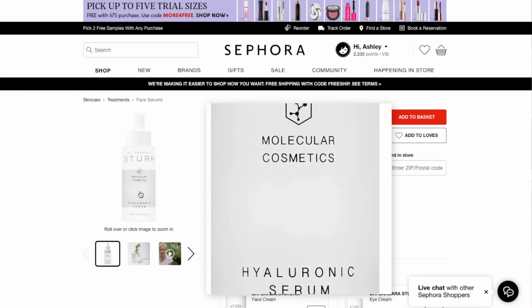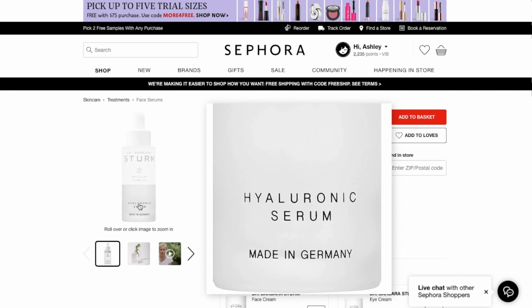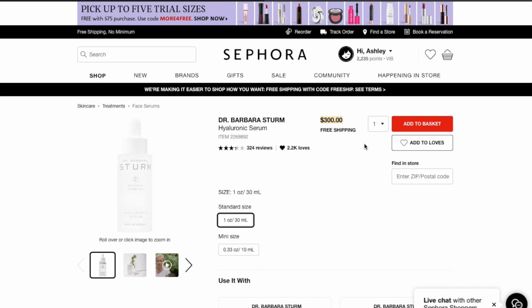This serum that she uses is $300. Personally, I can't justify spending that much on a hyaluronic acid serum. I think there are great hyaluronic serums out there that are very affordable, just like the ones that I mentioned previously. Again, I think it works best to apply them to damp skin to lock in that moisture, prevent the transepidermal water loss, and then apply a moisturizer directly after that. It's thicker and more occlusive, so it's going to hold in that hydration.